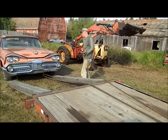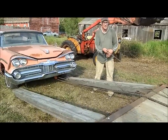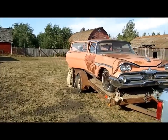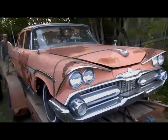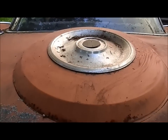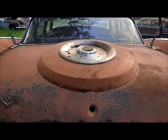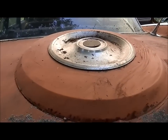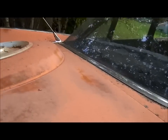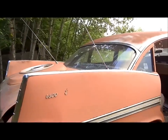Load her up. We wind up, right? We didn't find much in the trunk except for the cool trunk spare tire option, same as the 59 Fury has. So that's really a worthwhile find in this car. Also pretty excited about the double trunk antennas, both still there in decent shape, so that's very exciting.